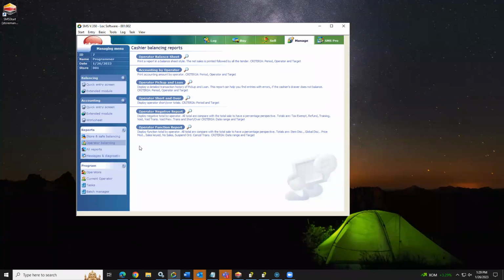And then there are just a few down here. We consider these the fraud watch reports. This is going to help you look into any cashiers that are showing big shorts or overages. There's the operator negative report, which will show you all tax exempts, refunds, training transactions, void transactions, and negative transactions that were done at the lanes. That way you can drill into that kind of detail to see what the operators are doing that may cause the big shorts and overages.